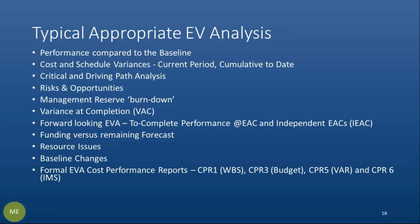Unfortunately, even today, most people and organizations, when you discuss EVA, as Scott mentioned previously, the stereotypical response is that it's going to be all about the budgeted cost of work scheduled, the budgeted cost of work performed, and the actual cost of work performed. And then if you're lucky, you will obviously get your SPI and CPI calculations. And if you're really lucky, you may even get cost and schedule variance.